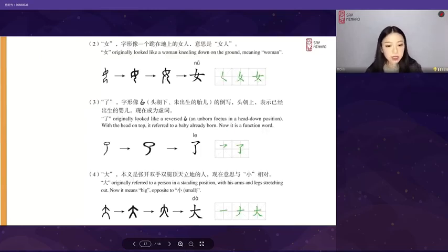Next one is nü. We just made it before too. It means woman. And now it looks like this. Try to write it with me, okay? Pick out your pen and paper. First, left falling dot, and then a left falling, and then a horizontal.